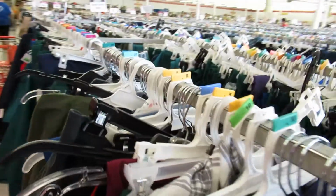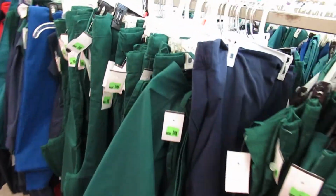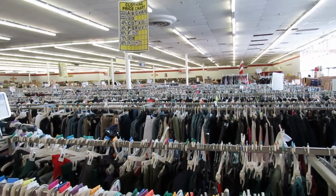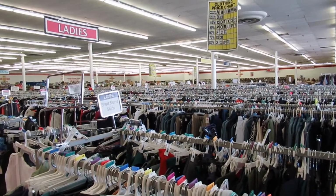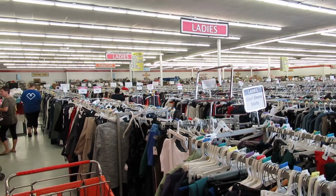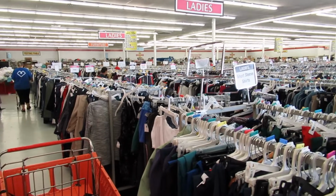Hudson's is basically a salvage store. They get their merchandise from stores that had maybe a fire or a flood. They buy overstock, customer returns, things like that. And they operate a couple different models of store.